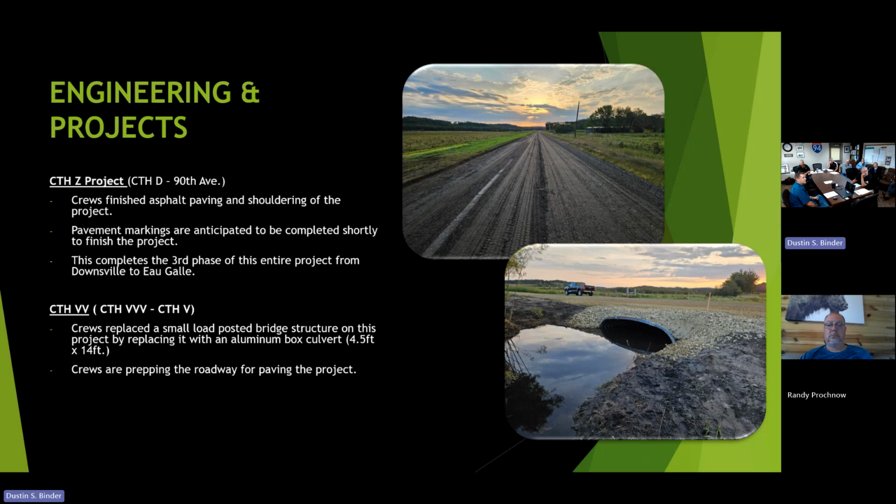And the bottom right there is a metal box culvert structure. This is the first one that we had done in Dunn County. We've done the concrete box culverts before, but this is a newer style drainage structure. Actually aluminum? Yeah, it's aluminum. I could see galvanized as.